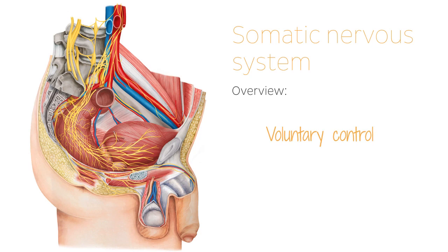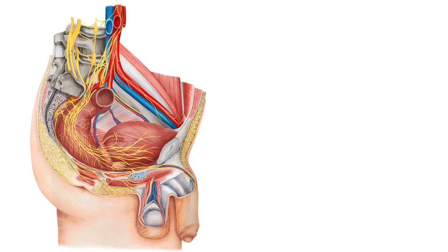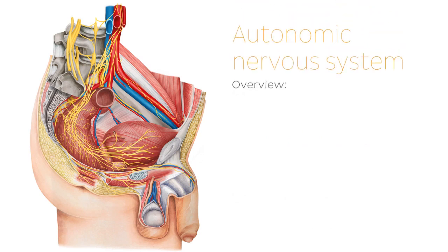It is comprised of efferent and afferent nerves and can be divided into three groups: the spinal nerves, cranial nerves, and associated nerves. We'd like to also briefly talk about the autonomic nervous system. This is also part of the peripheral nervous system. This division of the PNS is regulated by the hypothalamus in the brain, and it influences the function of your internal organs, for example. It is responsible for several functions, including but not limited to regulation of your heart rate, respiratory rate, pupillary response, digestion, urination, and even sexual arousal.